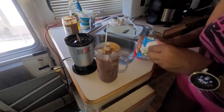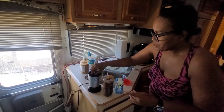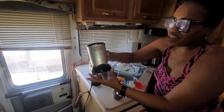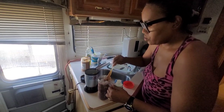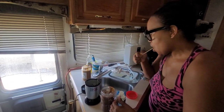And then I'm going to mix it all together in the magic bullet. Whenever we travel in the RV, I like to use the magic bullet just because it's so little. We try to bring little things in here just because, you know, space conscious.